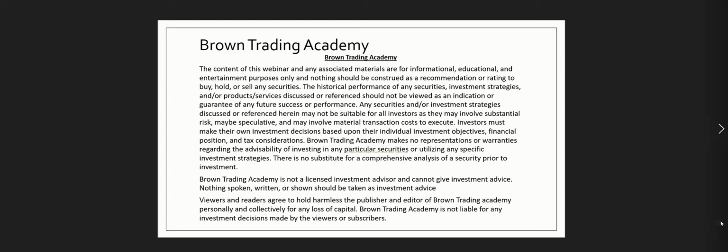This is Rod from BTA, and we are known as the middle traders. We are not going to get in at the exact bottom, and we are not going to get out at the exact top, but we are going to make money in the middle.